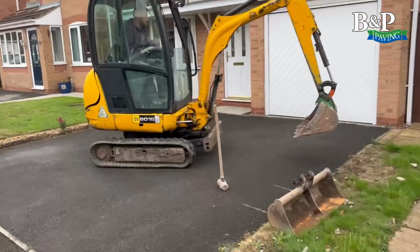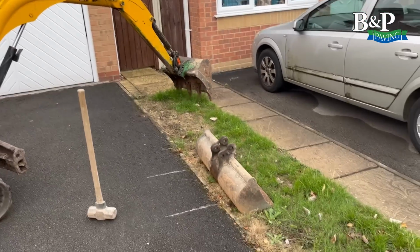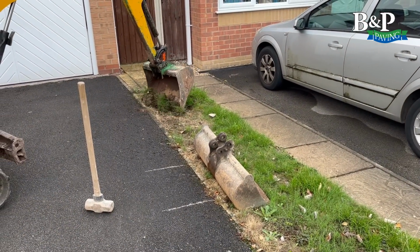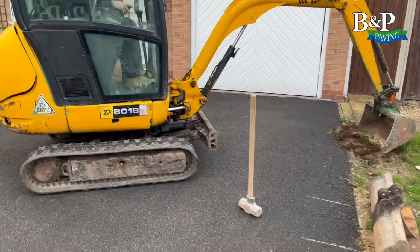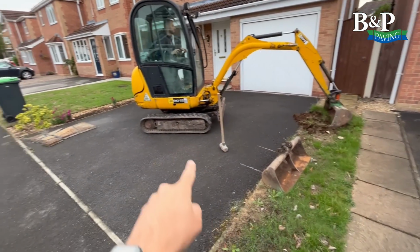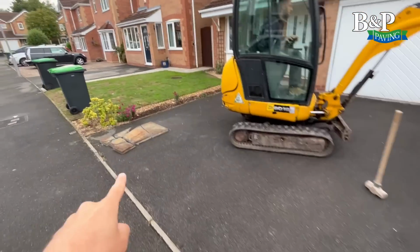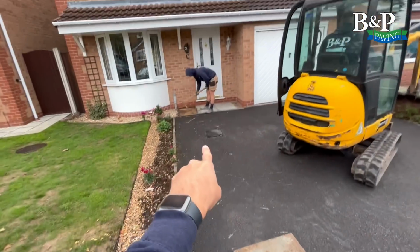See, Chris is here, ready to rock and roll on the digger. Gonna get the bucket in here, start getting these edgings in this tarmac up. So we're gonna be relaying this whole area here, taking up all the tarmac. I think we're just coming to this point here, to be fair, and up to the door where Ryan's digging out.